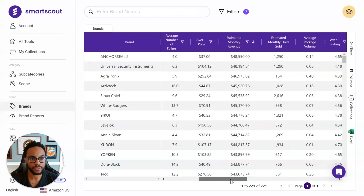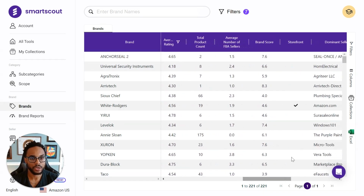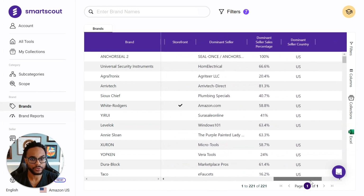Now, the other thing, we can see total product count. So you can see, right, even though they have the most estimated revenue, they only have 2 products. We can also see the average number of sellers. We can see the brand score, which is essentially SmartScout saying how good is the brand's presence on Amazon, how good are their listings. We can see dominant sellers. And this is another thing that I like to filter through. So once we get to dominant seller, you can see dominant seller sales percentage. This guy has 100% of that.